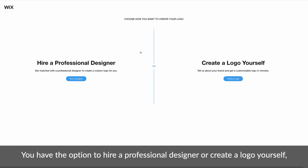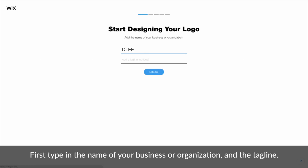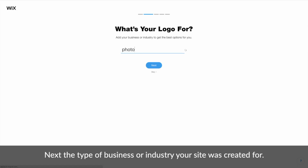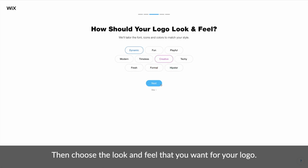You have the option to hire a professional designer or create a logo yourself, which is what I'm going to do. First, type in the name of your business or organization and the tagline. Next, the type of business or industry your site was created for. Then choose the look and feel that you want for your logo.